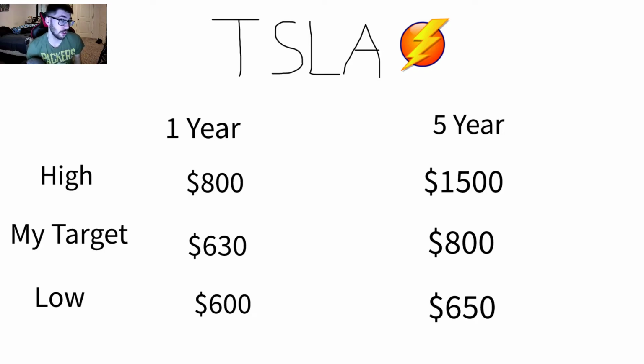It was at the start of the year. It's seen some downturn, but if all goes well and we don't see as much negativity in the electric vehicle segment, then we're going to see the potential there of 800. Now, my 1 year target, I personally think it's going to be sitting right around where it's at, $630.